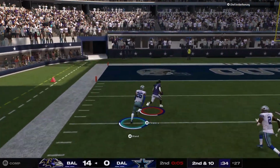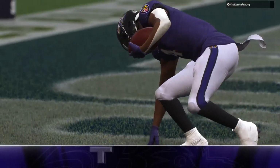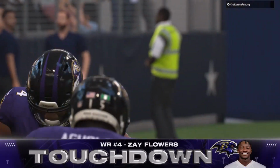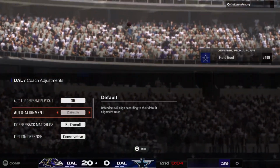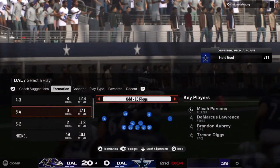Deep sideline shot is caught, and he gets out to stop the clock. He does it. Touchdown, Baltimore. The Ravens get more points to end a lopsided first half. Zay Flowers, the touchdown. So no mistaking that play call, Brock. They send everybody on deep goes, and it winds up paying off.